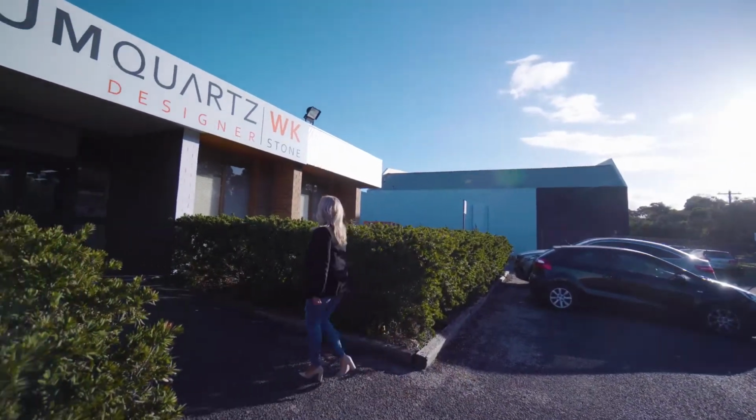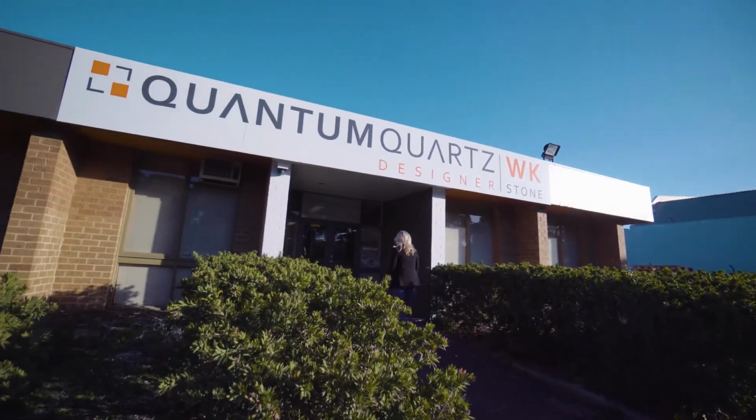Preparing for your new build or renovation is the best time to get inspired about clever ideas that will bring a designer edge to your home. When designing my own home, I wanted to showcase the latest materials in a really beautiful way. So I've come here to talk to the experts at WK Quantum Quartz.